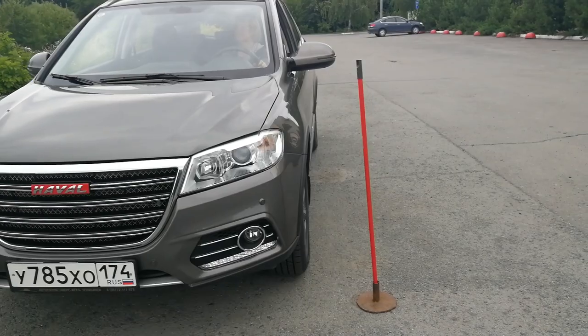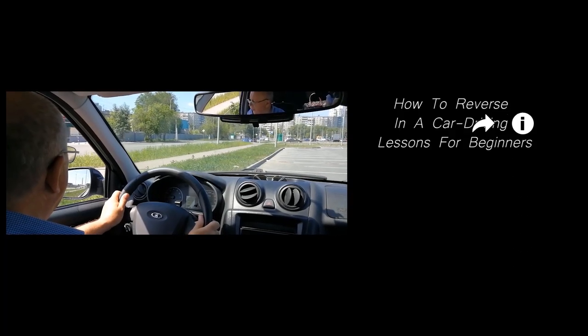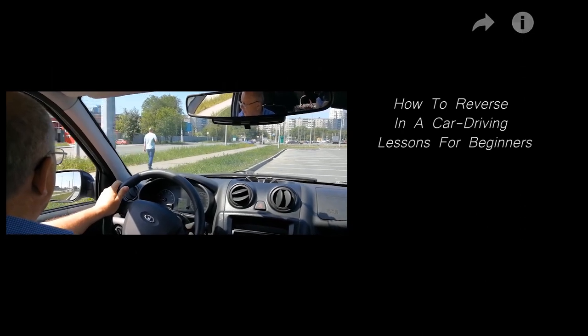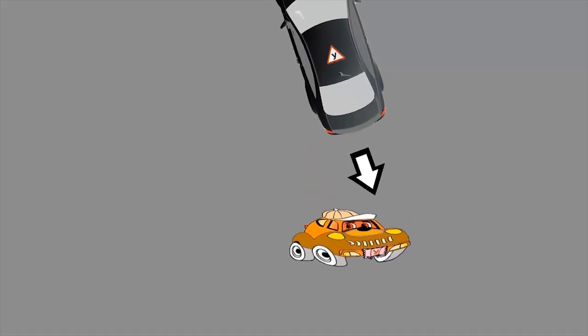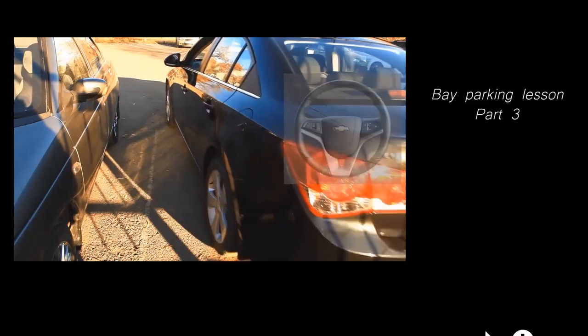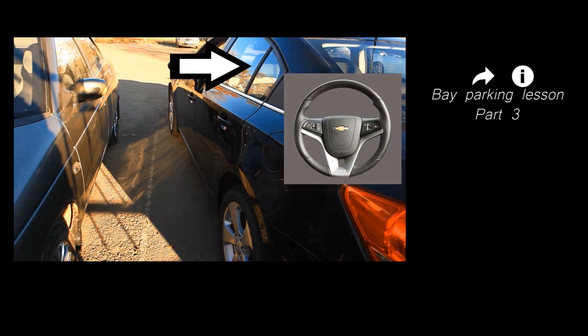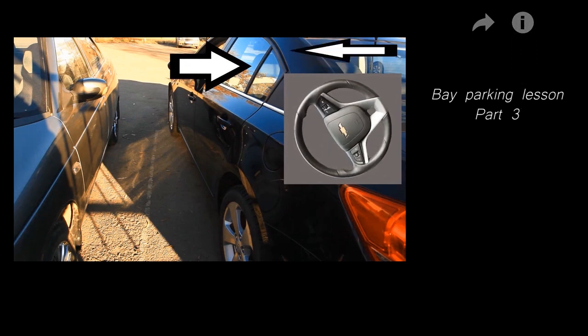Remember how we moved along the curb? Turn the steering wheel towards the curb. Turn the steering wheel away from him. Mirrors are in front of the car, and the front of the car lives by other laws. If you need to move the front of the car there, then the steering wheel should be in the other direction.